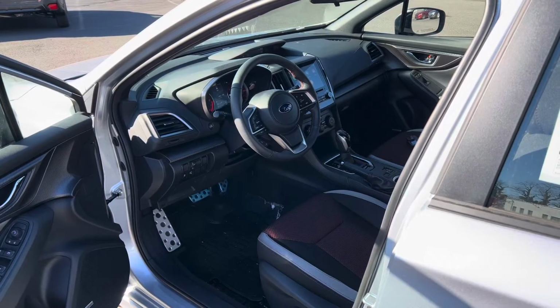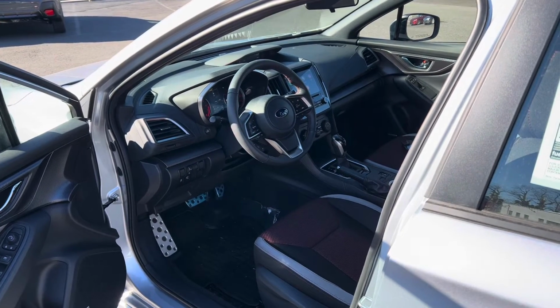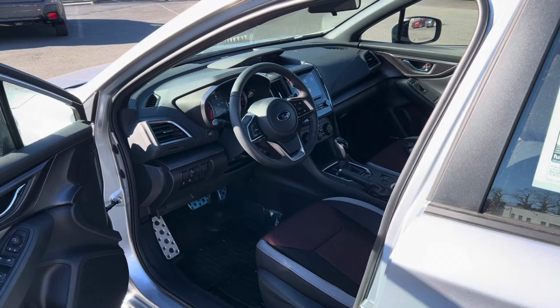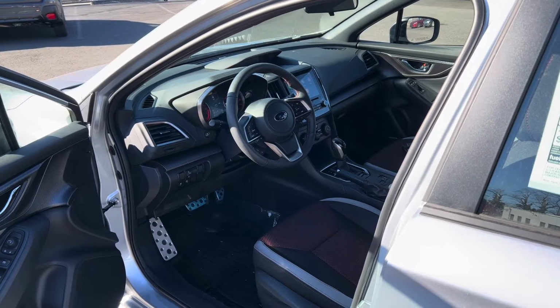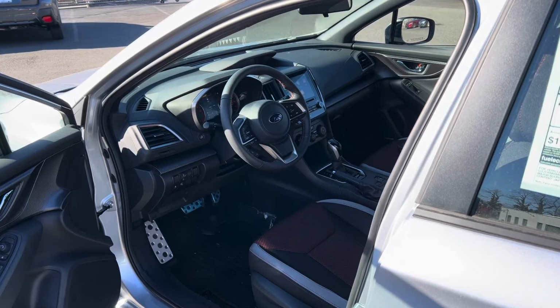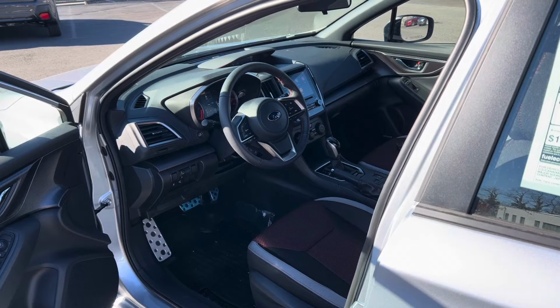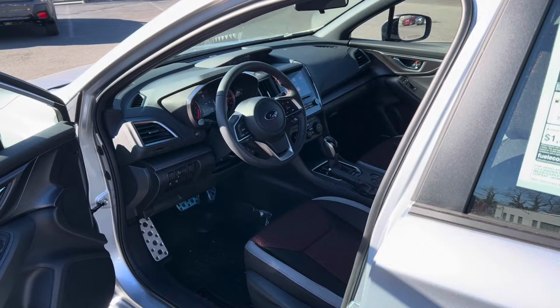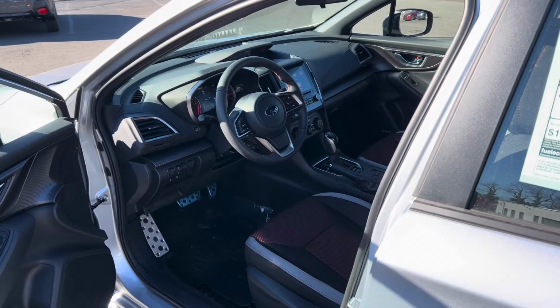Before we get into the interior on this 2023 Impreza Sport, you're going to want to know, Mike, how much does this vehicle cost? Well, MSRP, the way this one is optioned, including that option package 23 that I mentioned earlier, you're looking at a total MSRP of $28,827. So let's check out the interior.